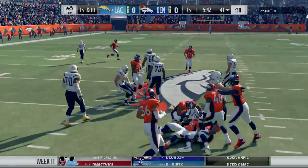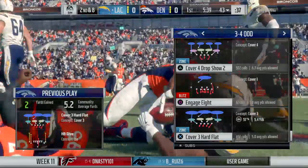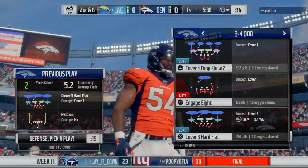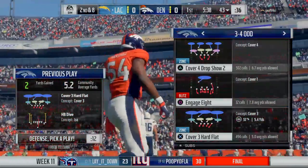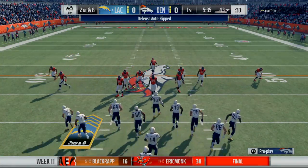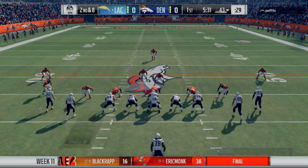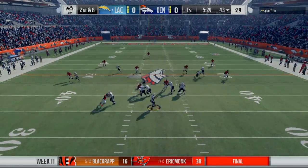Now a first carry for Melvin Gordon. Stops shy of the 45 despite some powerful running. 2 yards on the pickup there. It'll be 2nd and 8. Doesn't matter who you're rooting for in this game, the effort of the man with the football, getting away from one and trying to turn forward and get some yardage, I really liked what he did there.